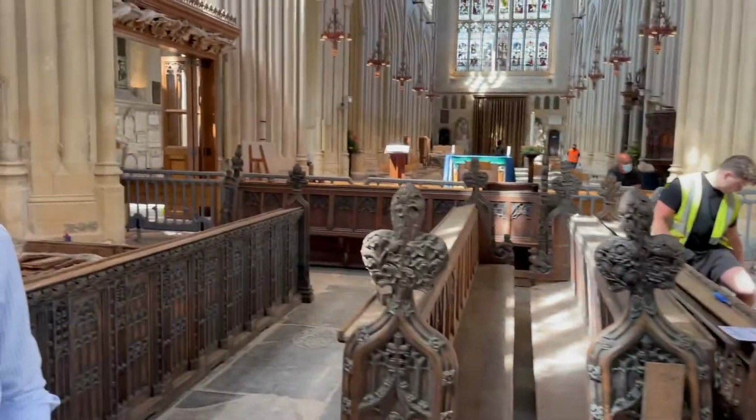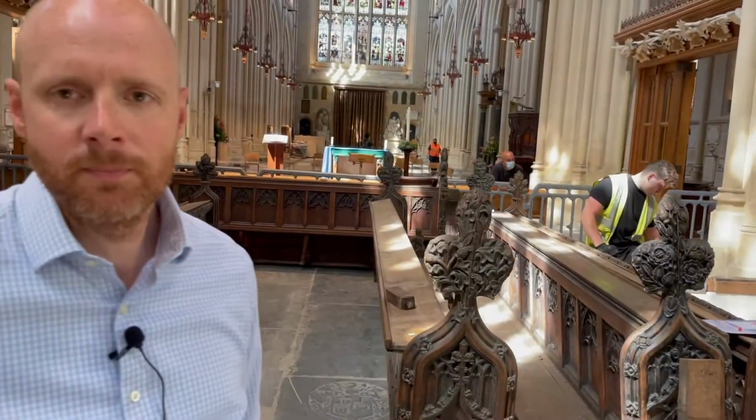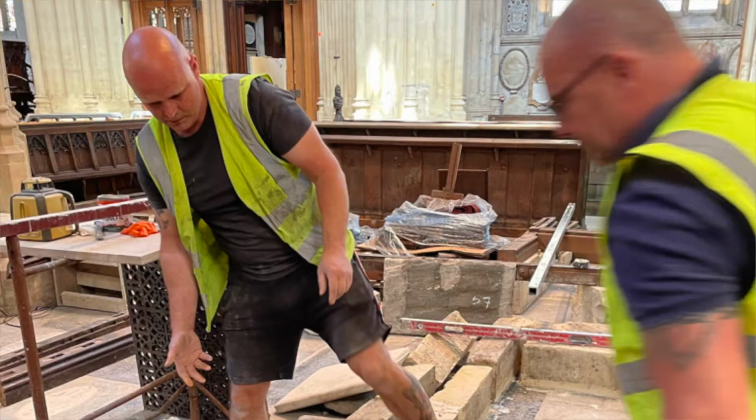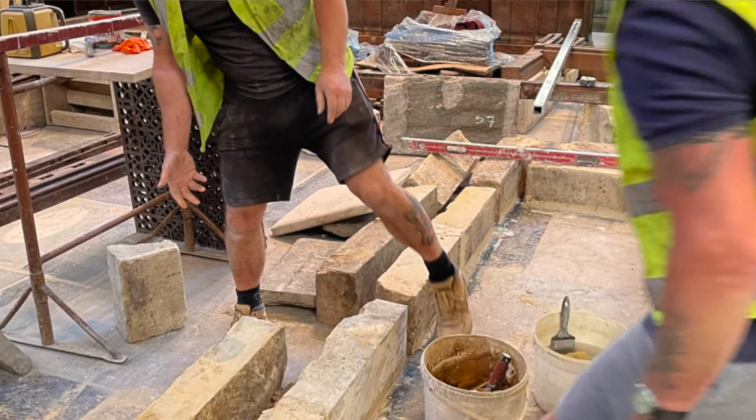Nathan, it's good to see here that the stalls are going back, well, at least some of them. What's happening now? So we're just putting back the corporation stalls. They're going back into the Abbey. They started, I'd say, around about three to four weeks ago. The base is going in, so the stone base is going in now.